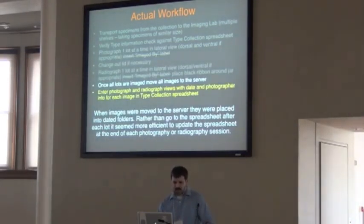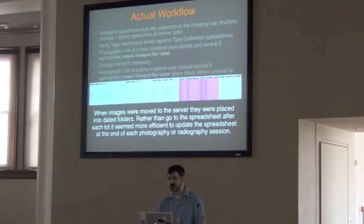And then once images were moved to the server, we placed them in folders like you saw that Mark had, where it wasn't necessarily the individual specimen folder, but all those folders would go into a dated folder so that we could go back once that date was done, open up that folder, go through, and update that spreadsheet and add the views that were taken, the date taken, and who photographed it. This is just another way to keep track of the work that was being done.